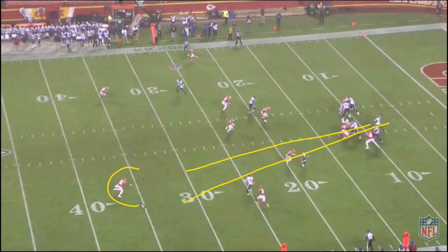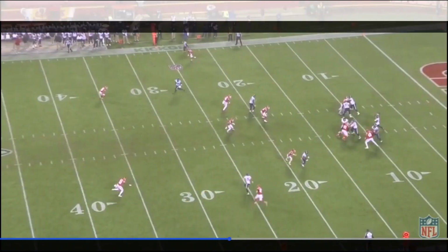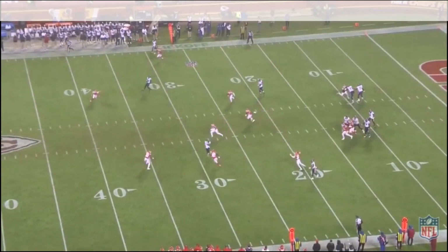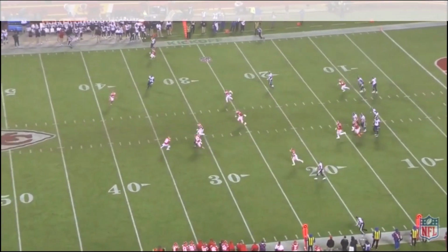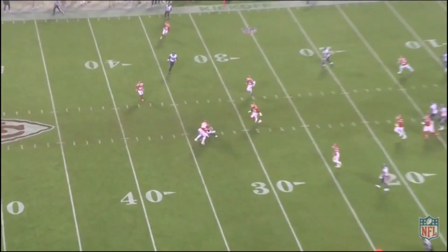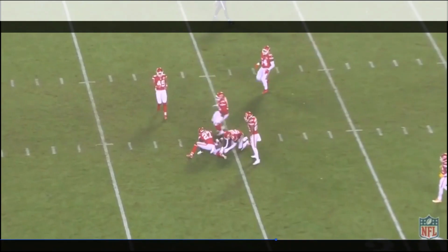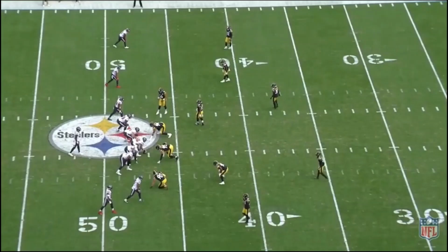Look at the respect they're paying Will Fuller's speed. Look at the separation. Perfectly executed route. Let's see it to completion. Good throw. It's pitch and catch, essentially. Now get upfield. 20 yards. Perfect execution.